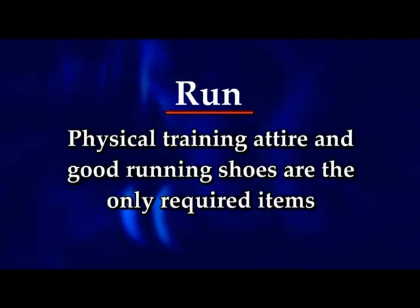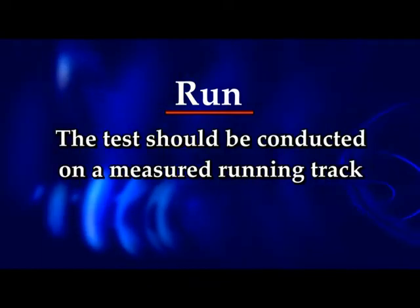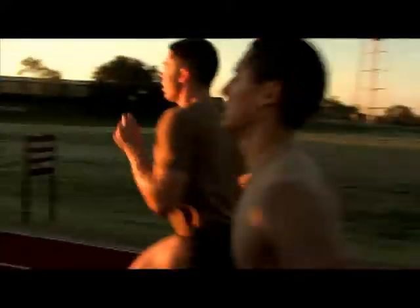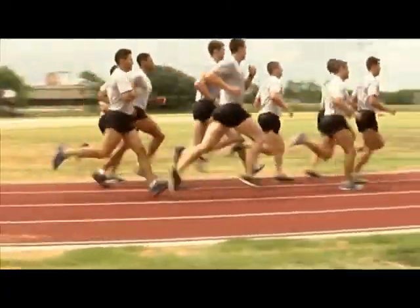The third event is the run. Physical training attire and good running shoes are the only required items. The test should be conducted on a measured running track. The run must be continuous for the required distance and/or time as outlined in the program guidance message for that particular battlefield airman job specialty.